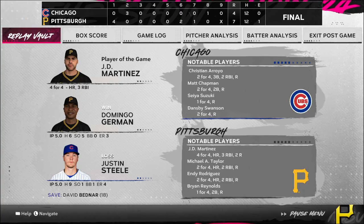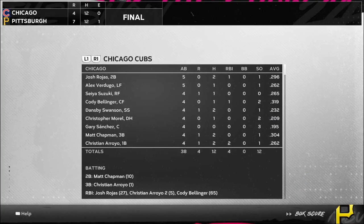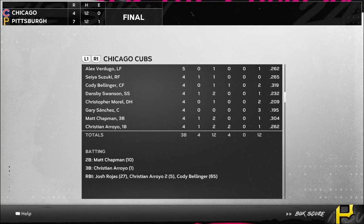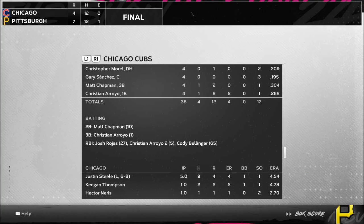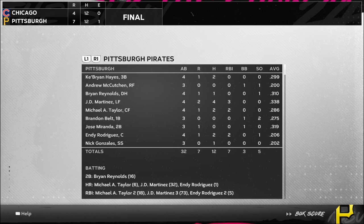First for the victorious Pirates, 7 runs on 12 hits. 1 error, they left 6 runners on base. For the Cubs, 4 runs, 12 hits, no errors, they left 7 runners on base. Time of the ball game, 3 hours and 23 minutes.